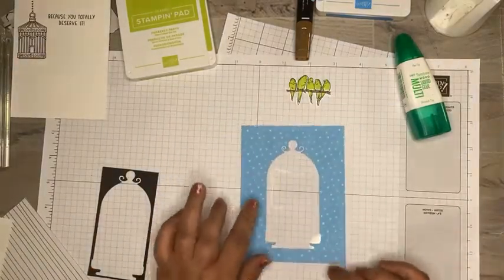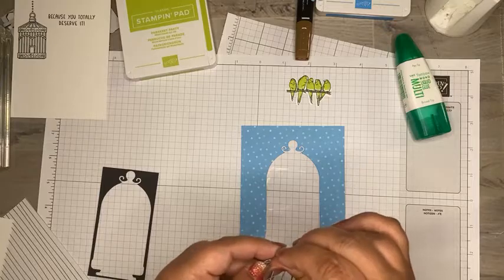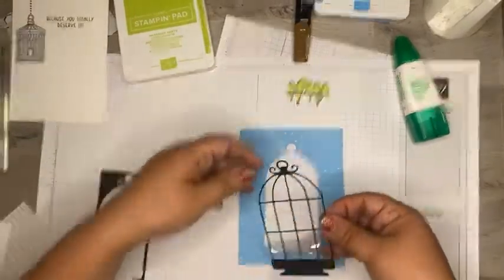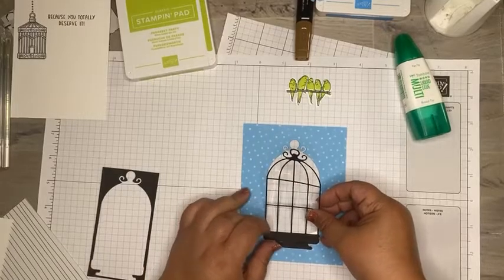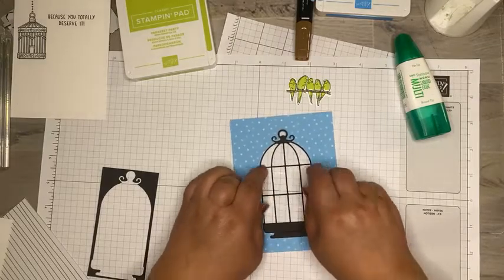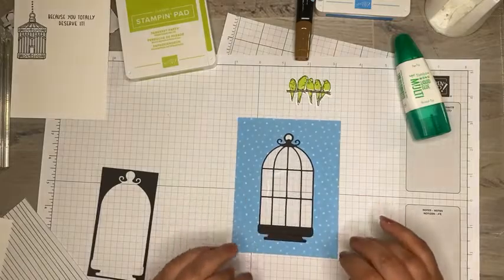Okay, now I'm going to flip it over and I'm going to go ahead and add my bird cage. Just going to peel off those adhesive sheet backings. And, ooh, I keep hitting that. Sorry, guys. I'm going to line it up at the bottom because I feel like it's a little easier at the bottom because there's a little more to it. Just kind of slide it right into that hole because they should match perfect because it's the same die. So there's that.